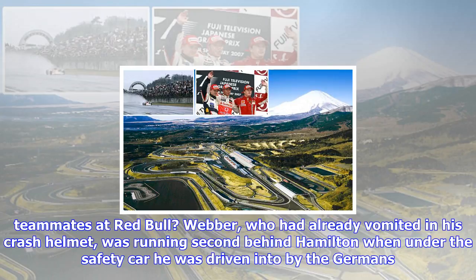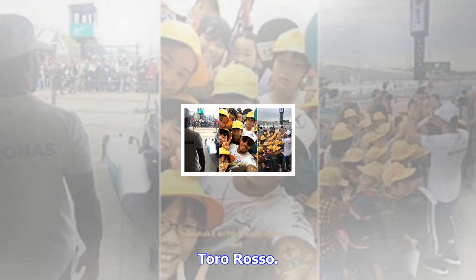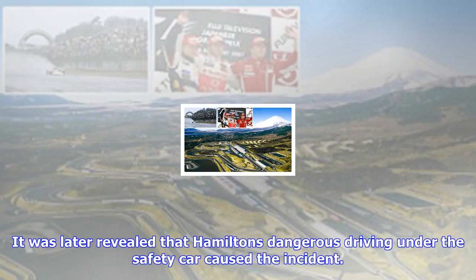Conditions failed to improve much once the action got underway as Lewis Hamilton leads Fernando Alonso, but trying to keep up with his McLaren teammate, Alonso crashed out of the race on the 42nd lap to bring out the safety car. It would be the double world champion's only retirement all season and would ultimately cost him the championship.